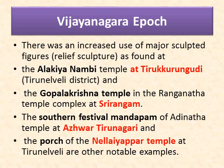Dear children, there was an increased use of major sculpted figures or relief sculpture as found at the Alagiya Nambi temple at Tirukurangudi in Tirunelveli district, and the Gopalakrishna temple in the Ranganatha temple complex at Srirangam. The Southern Festival Mandabam of Adinatha temple at Alvar Tirunagari, and the porch of Nelliyappa temple at Tirunelveli are other notable examples.